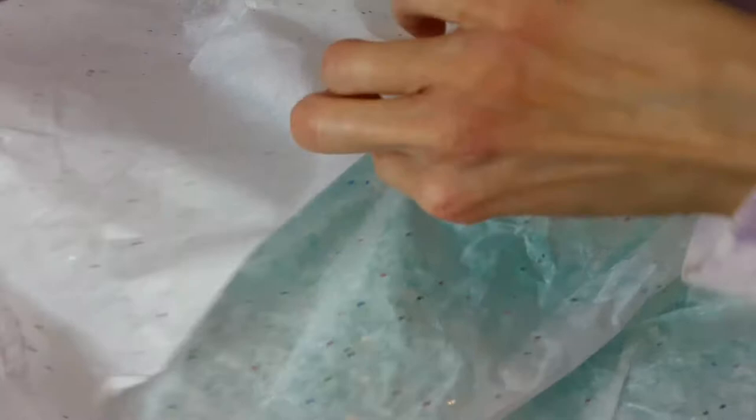It's just this really sparkly, glitter-flecked tissue paper. I love that. It's so nice. I almost don't want to rip it. It's so pretty. I just want to leave it intact. I'm gonna set this aside and maybe reuse it somewhere, because this is gorgeous.